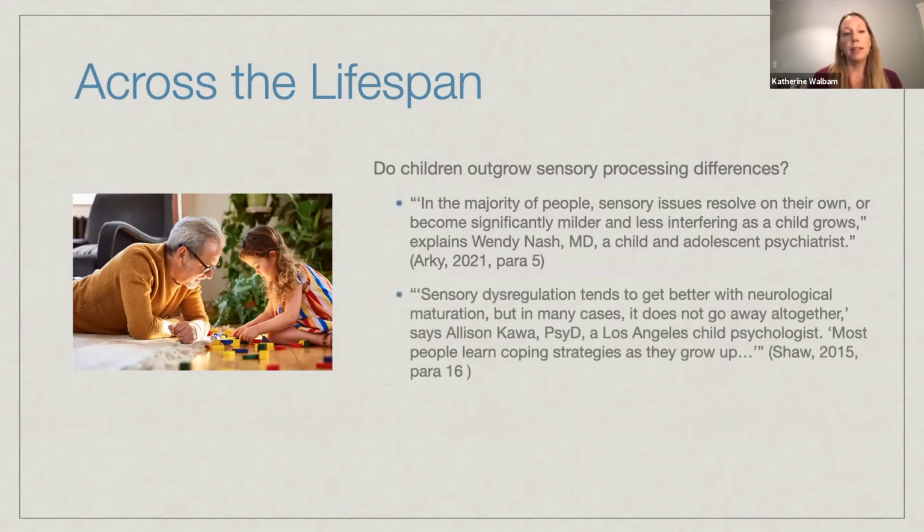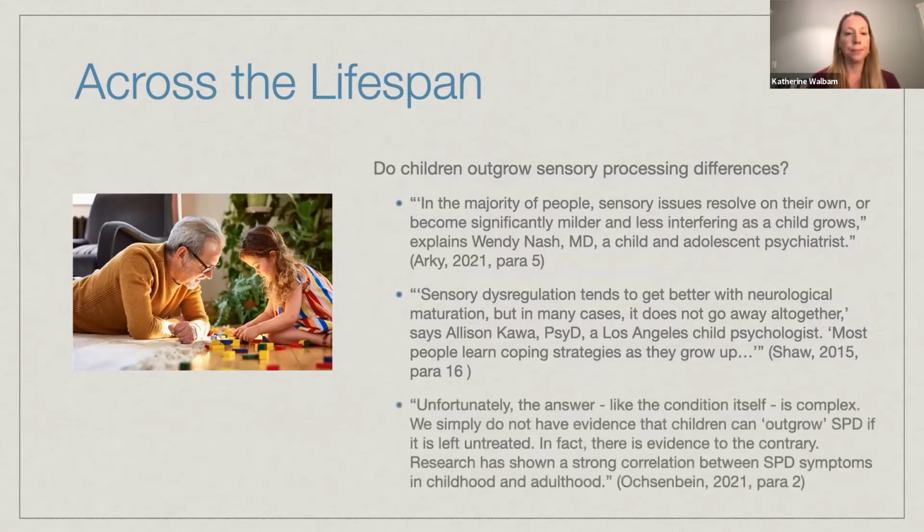Another opinion: sensory dysregulation tends to get better with neurological maturation, but in many cases, it doesn't go away altogether. Most people learn coping strategies as they grow up. So we may see that it resolves on its own, but more often, the idea is that people are able to develop coping skills to manage their SPD, and so they're not as affected by it on a day-to-day basis. And then the third opinion comes from Mim Oxenbein. She's an occupational therapist, and she says, unfortunately, the answer, like the condition itself, is complex.